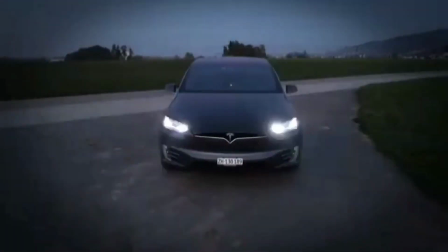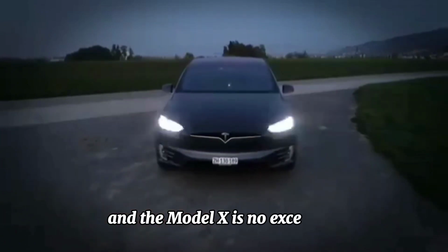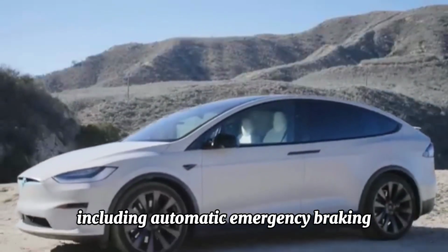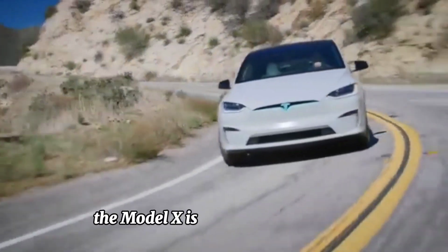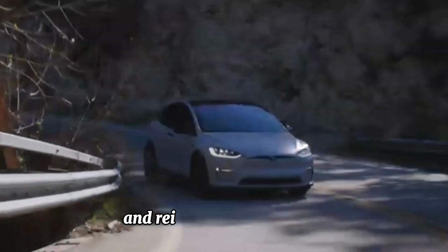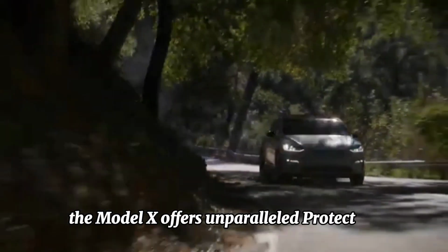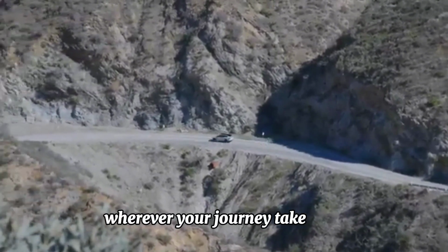Safety. Safety is a top priority for Tesla, and the Model X is no exception. Equipped with an array of advanced safety features, including automatic emergency braking, collision avoidance, and lane keeping assist, the Model X is designed to keep you and your passengers safe on the road. And with its rigid aluminum chassis and reinforced battery pack, the Model X offers unparalleled protection in the event of a collision, giving you peace of mind wherever your journey takes you.